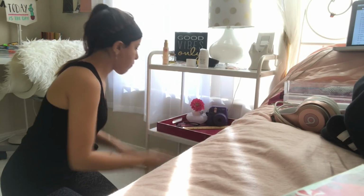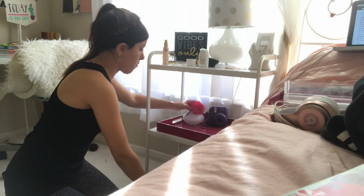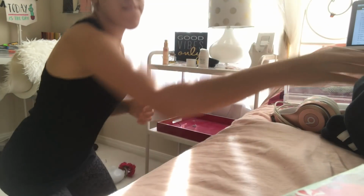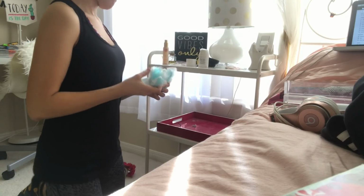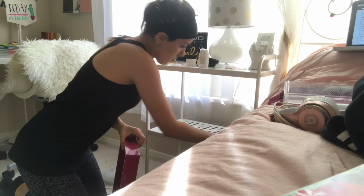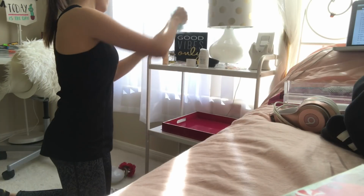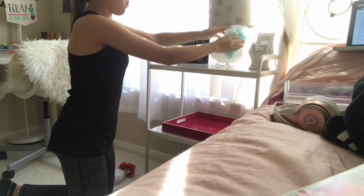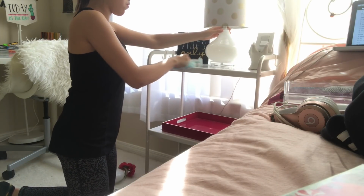Okay, so next I'm just moving on to my bedside area, and I always find that I have this little tray here, and I feel like I always just put stuff on it and clutter collects, so I just clean it off every once in a while and make sure I only have stuff on it that I want. So I'm just dusting off this area, making sure it's all clean, because also my fan's right above this, so it collects a lot of dust, trust me.